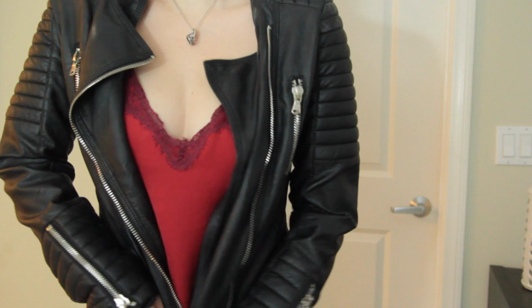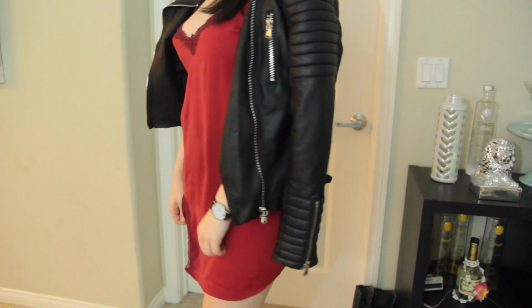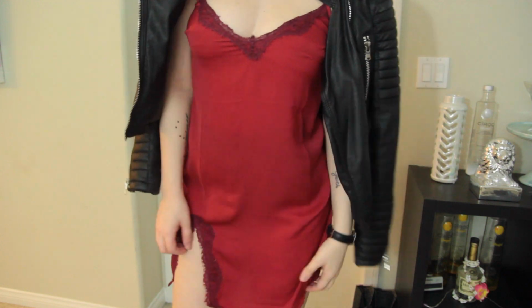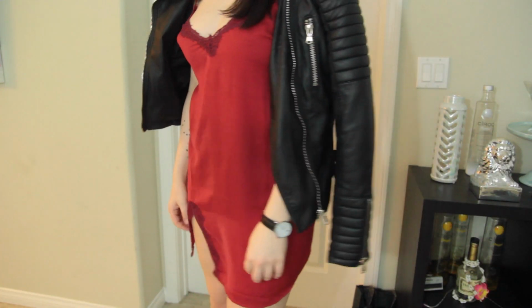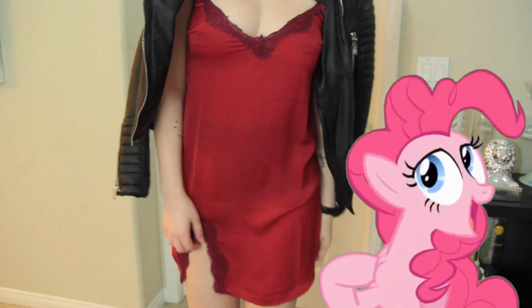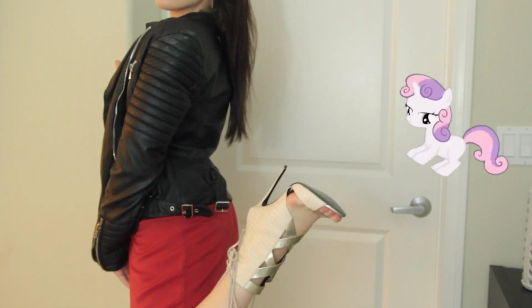As for my Valentine's Day outfit, I have this leather jacket. I believe I got the leather jacket from boohoo.com a few years ago. I don't really remember. And then I'm just wearing this slip dress that I got from Urban Outfitters. I forget what it's called, but it's an Urban Outfitters that has everything discounted. So this dress was like $10 and it was red, so I kind of just wanted to wear it for the occasion. And for shoes, I have these shoes from Lola Shoutique, I believe.